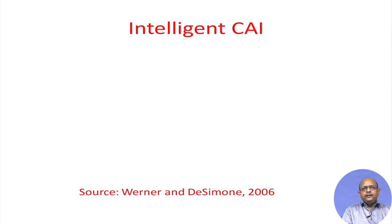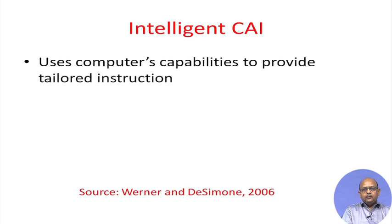And then intelligent CAI. The reason we use the word intelligent in computer aided instruction is that you are using certain programs, advanced programming related to what you call artificial intelligence or machine learning, and then you make computers competent enough to provide instructions to the people as and when required, and also interact with the people, to tell them or give feedback on what is to be done and how it is to be done. And that is where you take the role of artificial intelligence and machine learning.